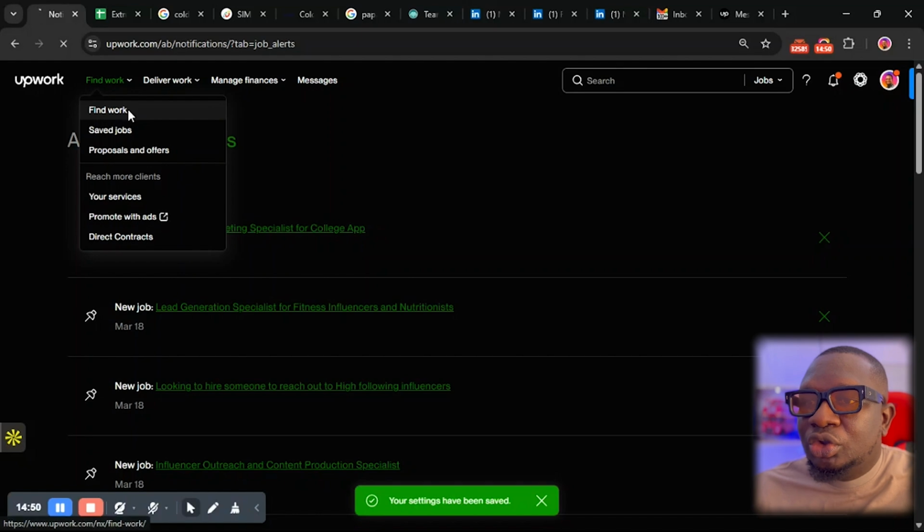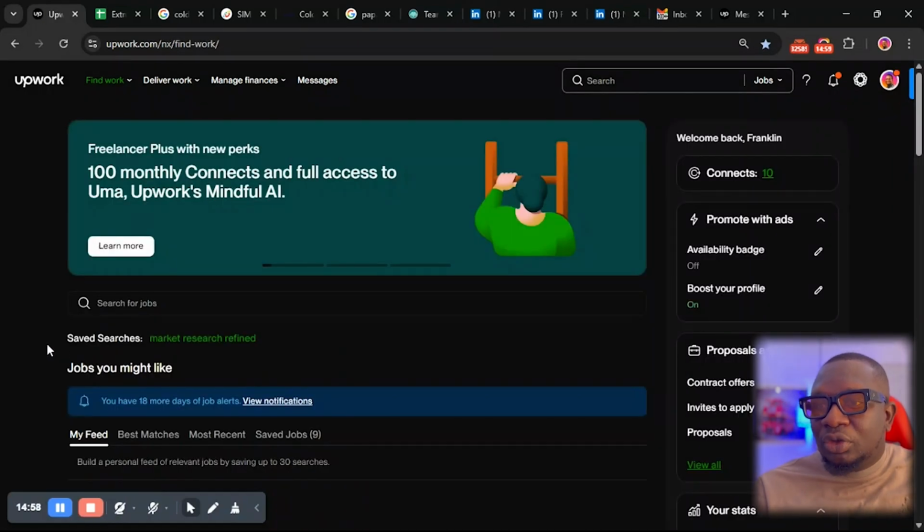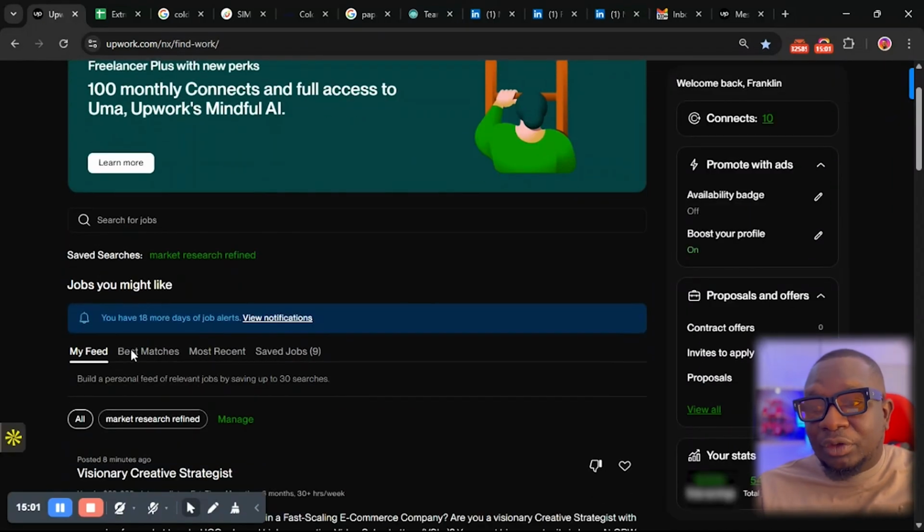So all you need to do is to come to find work, right? So this is just to let you know that at the end of the month, here we'll revert back to job alerts. So every month you need to enable this to keep getting job alerts.